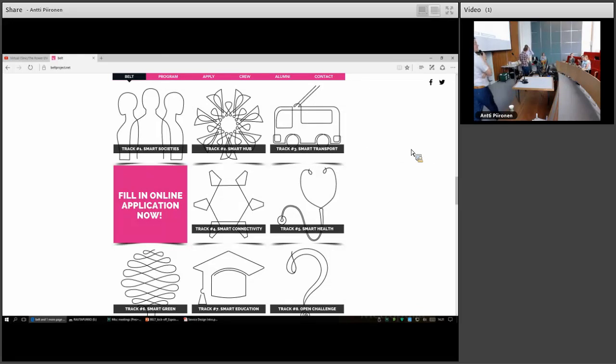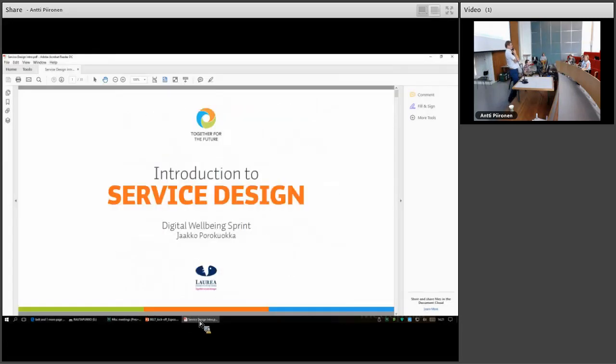Okay, then this is the last speaker of today. You have Jaakko Porokuokka from Laurea University of Applied Sciences. Yeah, the first and the last. First and last, and not the least. Well, hopefully so. Yeah, so talking about the introduction to service design, although I know that about half of the students already know at least something about service design.